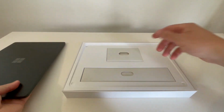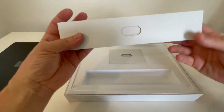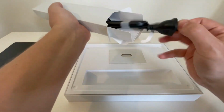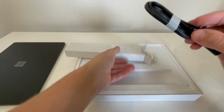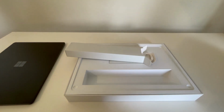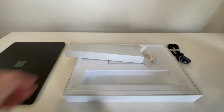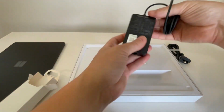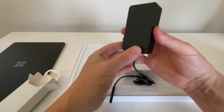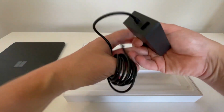Oh, sorry. Well, this may as well just be an Apple product. All right, so what do we got here? A New Zealand, Australia plug. Well, again, packaged exactly the same. I mean, why not? Apple does it well, why not do the same? Okay, what else we got here? Oh. 65 watt power supply. All right. I think that's actually the same as what's in the M1 MacBook Pro.